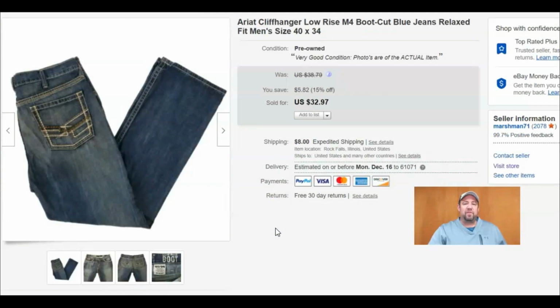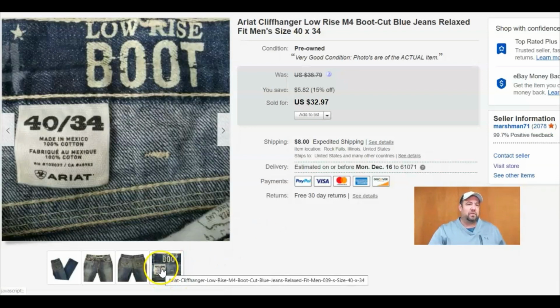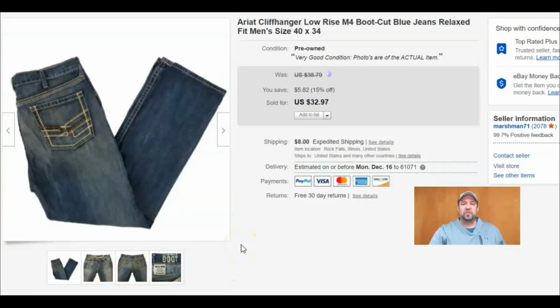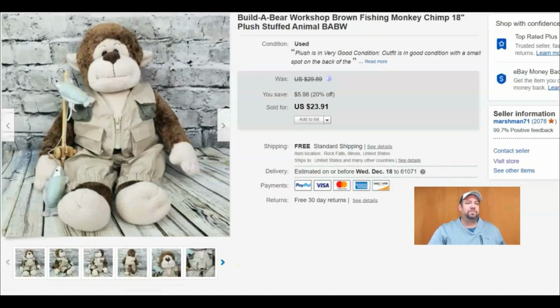These here are probably one of my favorite pairs of jeans to sell that I can actually find pretty frequently. These are Ariats. These actually sold, I believe, the day that I listed them. These are the cliffhangers, just a low-rise bootcut jean. Love finding Ariat jeans. I really didn't even put a whole lot of photos up for the jeans. I've been doing jeans a little differently. I don't sell a lot of jeans, but whenever I do run across certain ones, I will pick them up. But yeah, a nice pair of jeans there.